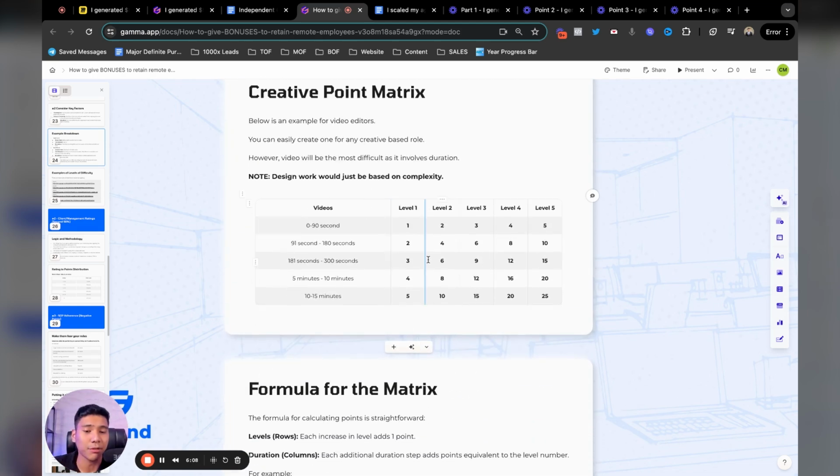The duration is pretty self-explanatory. So that's how you would create the creative point matrix system. If you want to do it yourself, look at past tasks, rank them based on difficulty, rank them into 5 categories, and then base them off duration. And then that's how you would create bonuses based on that.